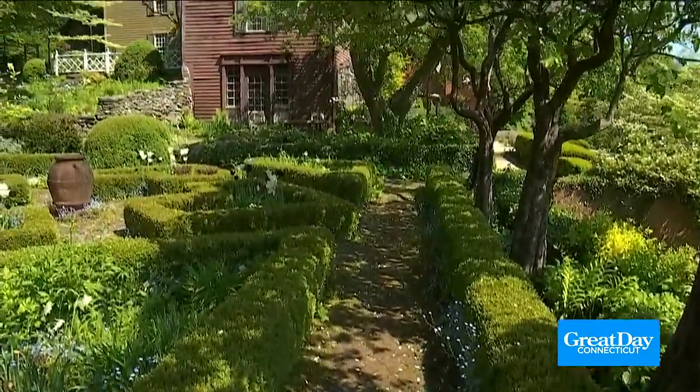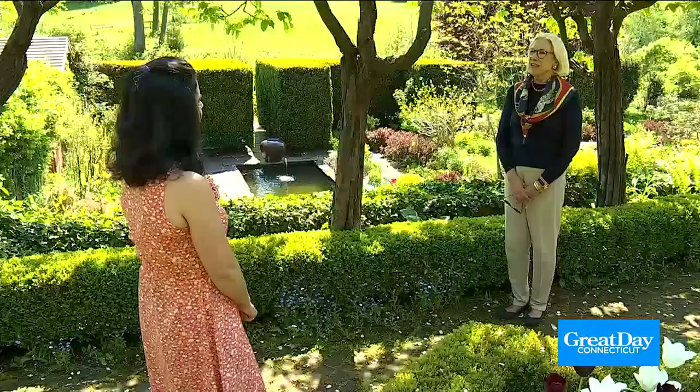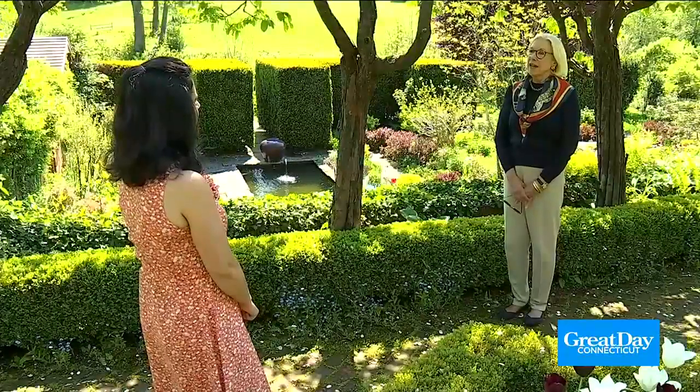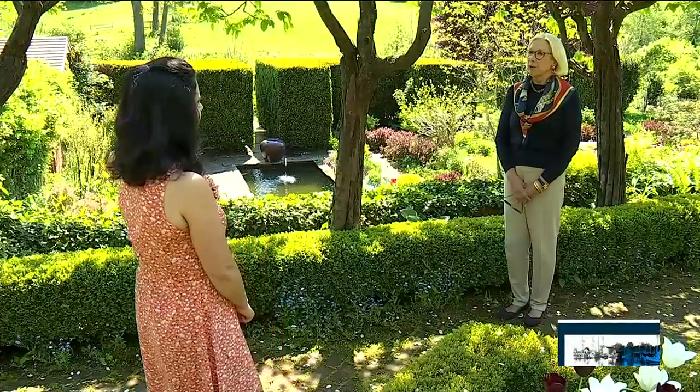We have been a public garden since 2005. We started slowly, opening only on Saturday mornings. But now we're open 3 days a week to the public from April until October.